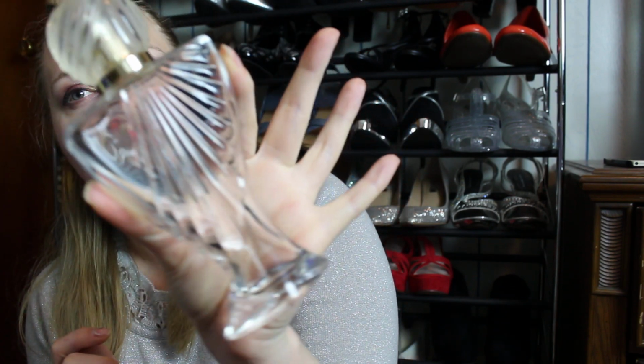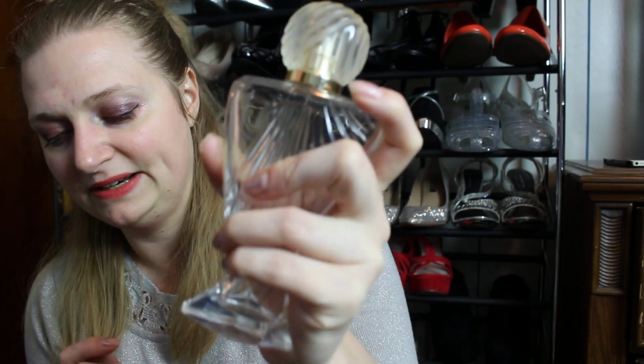But it does smell really good. It's really fresh. I've got to see if they still make this, because I really, really do love this perfume. But yeah, that's Paris Hilton Siren, and I finally used that up. It's bittersweet, because like I said, I did like it, but it was getting older.